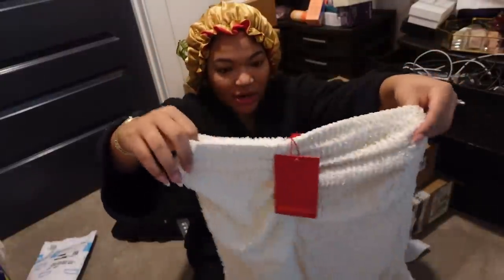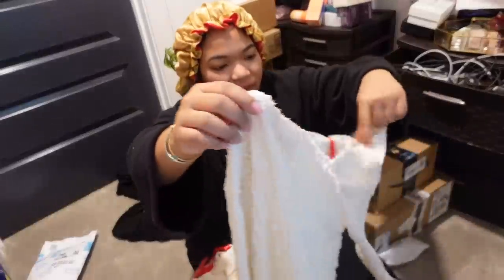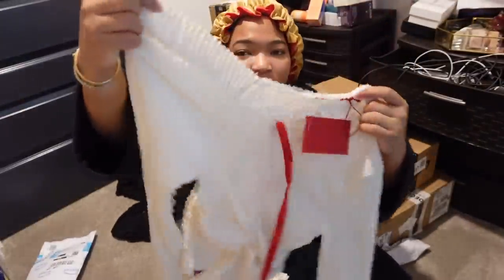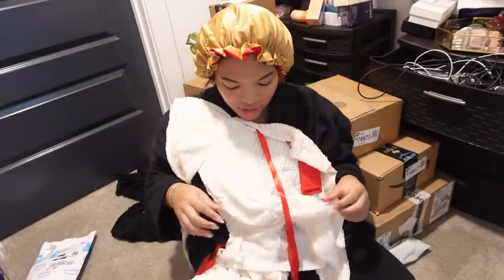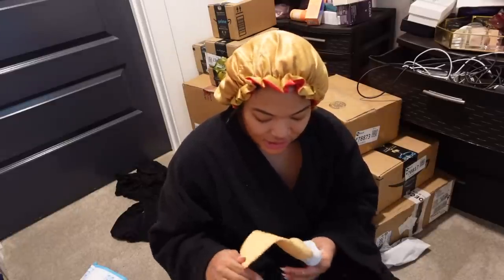Okay, so this is another skirt. Oh, cute. And this is what the top looks like. There's a whole lot going on, so you probably will have to see this on me, but this looks cute. Thank you so much, Cuckoo. Love their brands. The girls that run it are bad bitches.